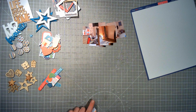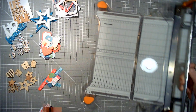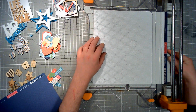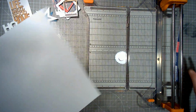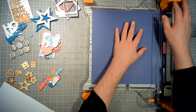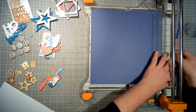Right, so excuse me, I need to get this trim around. So that's our 6 photos done. This is a brilliant design for those times when you want multiple photos but you don't really want to do a double layout. This is a good way, and it's always going to be small photos, isn't it? But I actually really like it. It's a great design. Definitely one that I will use again for sure.